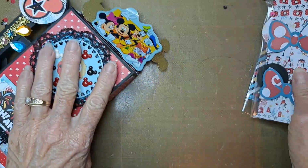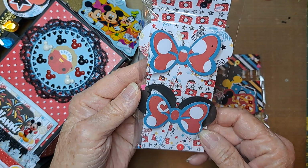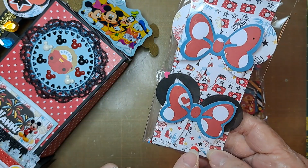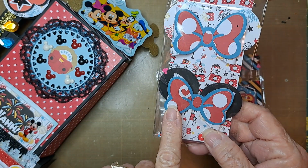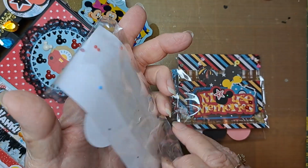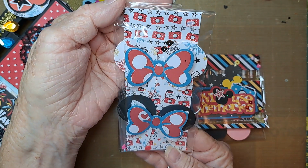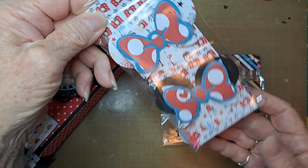Wow, she really went to town. And here's some bows. So it looks like she put them on Mickey Mouse ears. This is the little mini bow, and it's got little tails down here. She's got it wrapped up. But I think we can see them without the glare. Isn't that cute? And she's got some sequins in there.